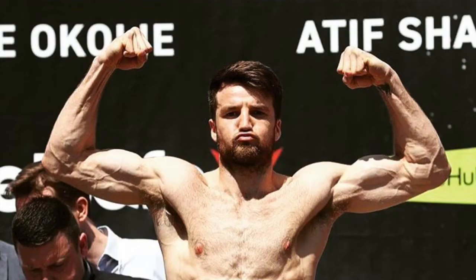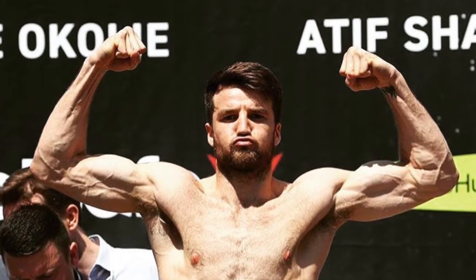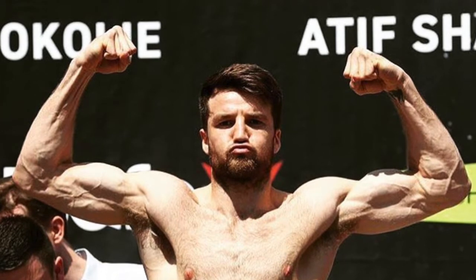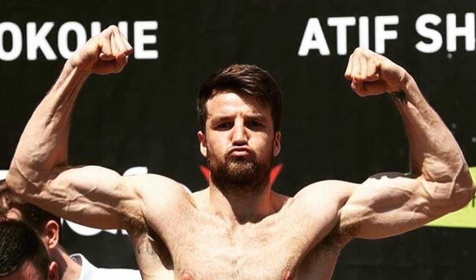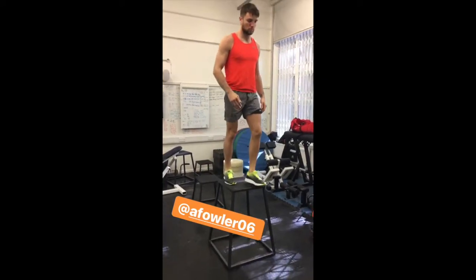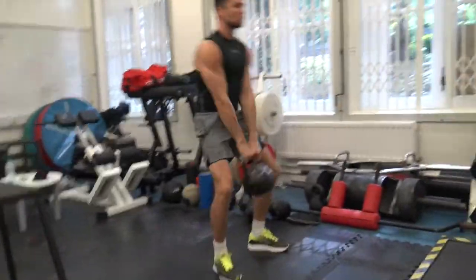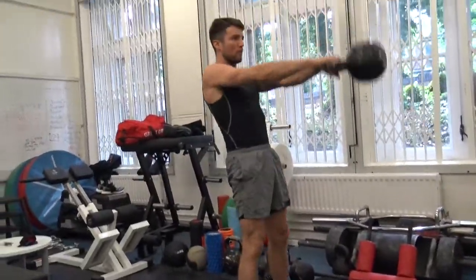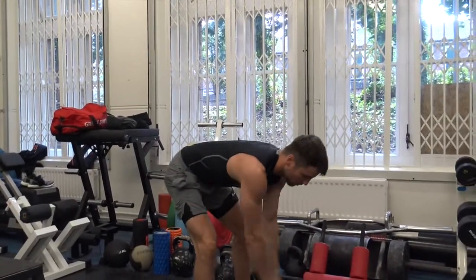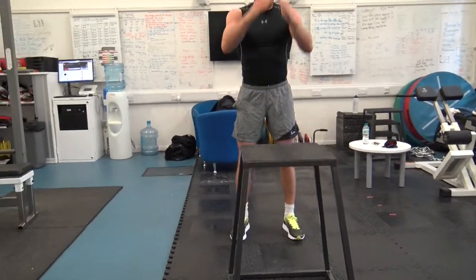To do this, we integrated a range of explosive, plyometric and ballistic exercises into his warm-up to make sure that we keep developing the stretch shortening cycle. So here we have a box drop jump and the altitude landings. Got kettlebell swing. There's a little bit of slower stretch shortening cycle than the drop jump, but still a fast eccentric control of the hamstrings and the glutes.